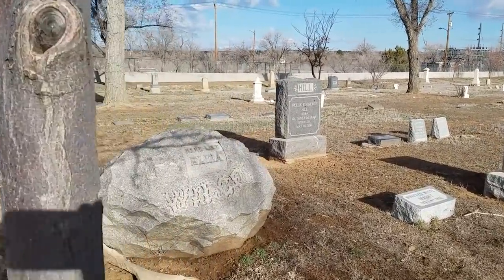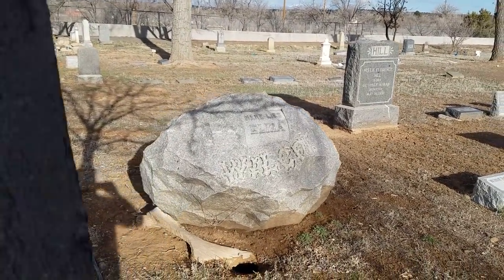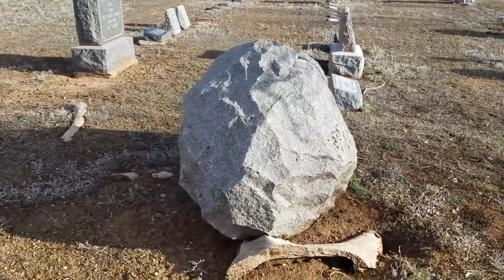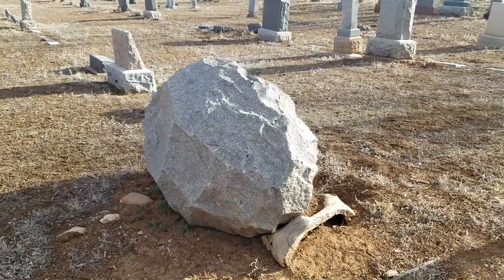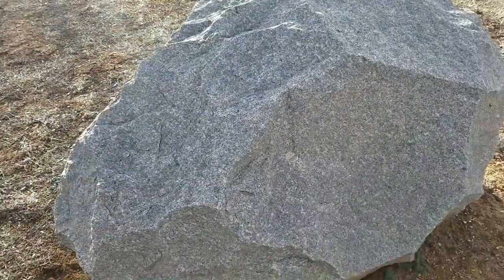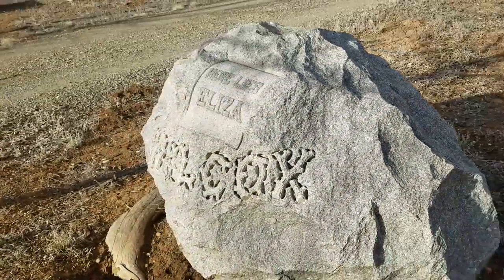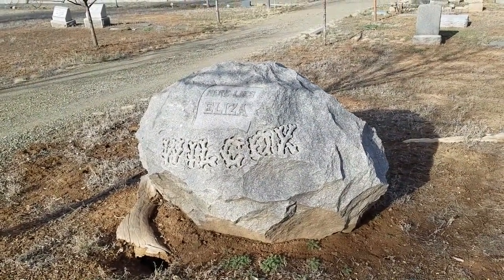Here lies Eliza Wilcox, is what that says. Eliza Wilcox. Look at the size of that marker. One big, huge boulder. I've never seen a marker in a cemetery like that. It's huge. Almost looked like it had a geode or something in there. It's a little bit different. That is something that stands out in the cemetery for sure.